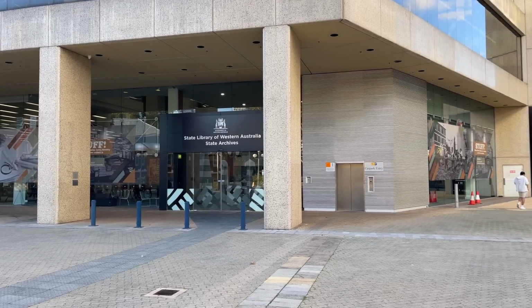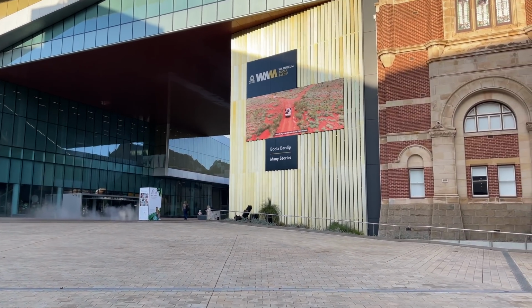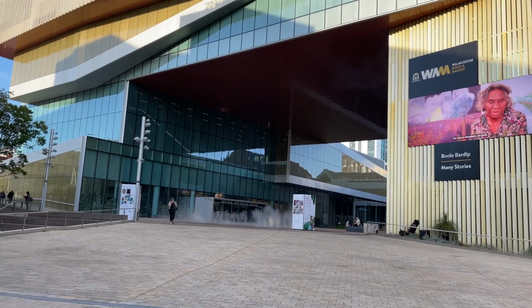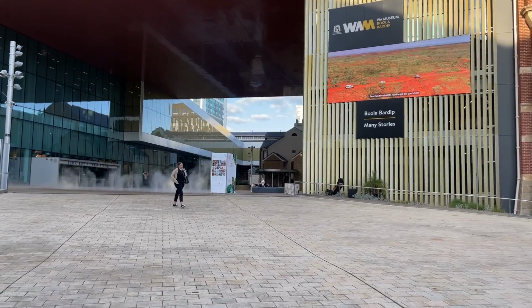I was right, the State Library is this one. I think it's already closed or will be closed soon. And this is the Western Australia Museum, like this one. Pretty impressive building, I'm gonna tell you. Really cool. Okay, it looks like this. Nice.